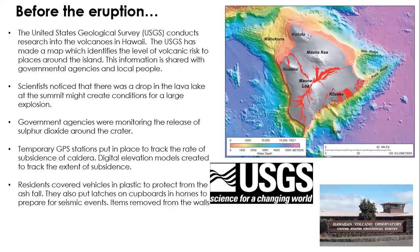to try and predict when these volcanoes will erupt, or this volcano will erupt, and also which areas will be at risk. The USGS then collects this data and presents it in a variety of different ways so that they can show how the volcanoes are changing to government agencies and locals.